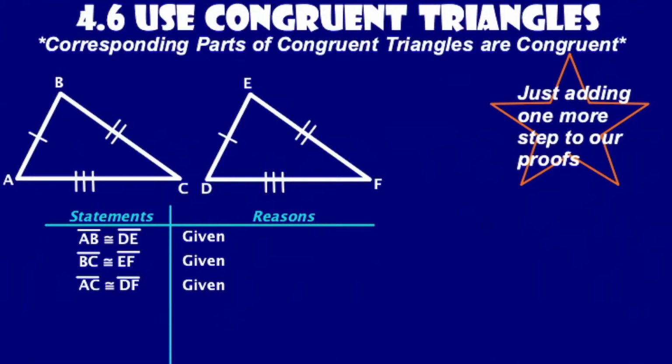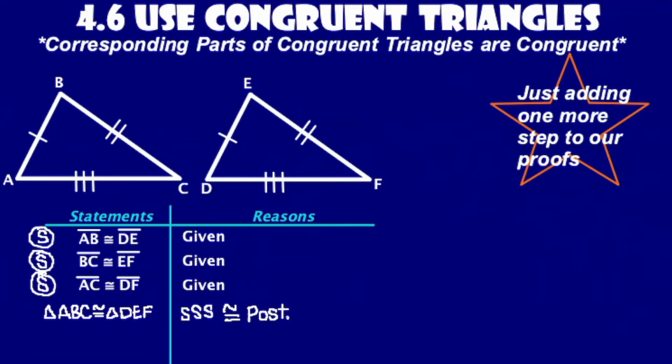So now we're pretty much pros at proving that triangles are congruent, so we will use our congruent triangles now. For example, in this proof, we are already given all of our sides congruent to one another. So we can right away say that our triangles are congruent by the side-side-side congruence postulate. And what's new today is that we're going to add one more step to our proofs.